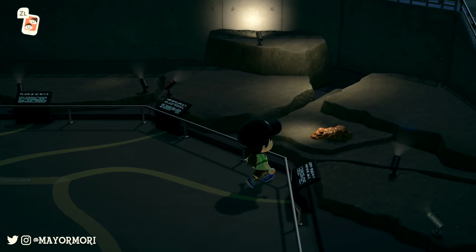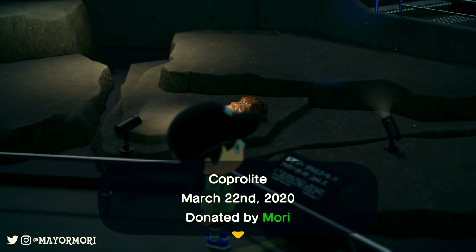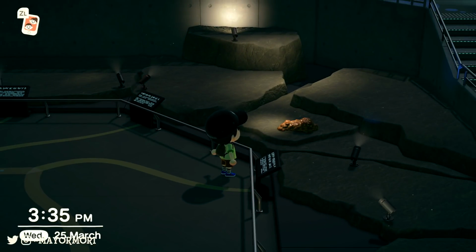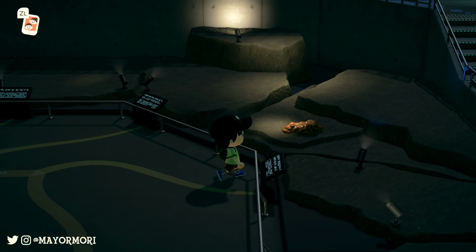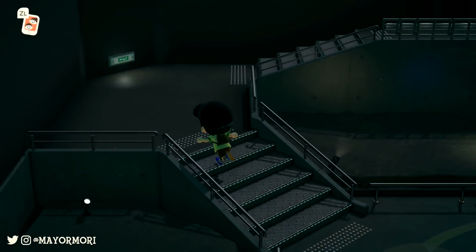Oh my goodness. There's my dinosaur poo. Coprolite, March 22nd, 2020, donated by Maury. Well, there you have it. Dinosaur poo. It actually looks like poo. Yeah, so there's one room in here. Is it up here? No.